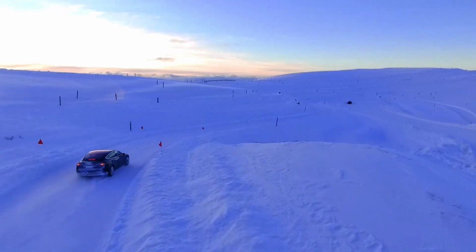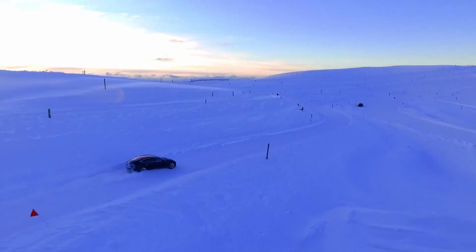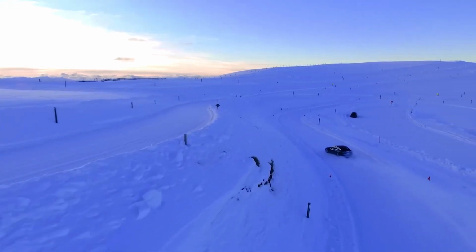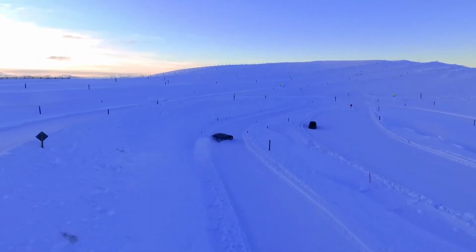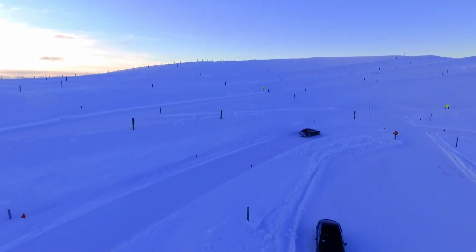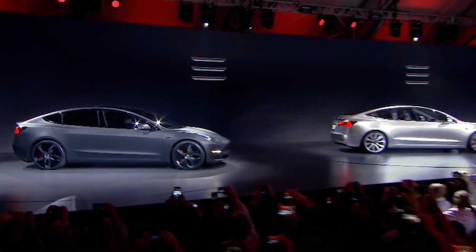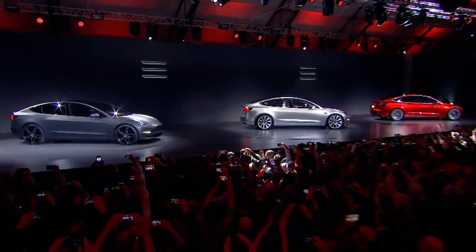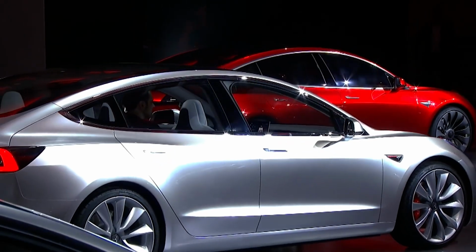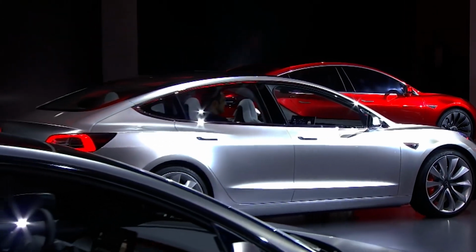Welcome to our comprehensive guide on the Tesla Model 3, the groundbreaking electric vehicle that has revolutionized the automotive industry since 2017. In this video, we'll dive into the Model 3's key features, including charging options, maximizing range, autopilot capabilities, software updates, maintenance, smart home integration, storage, and navigation. We'll also share some lesser-known tips to help you get the most out of your Model 3.